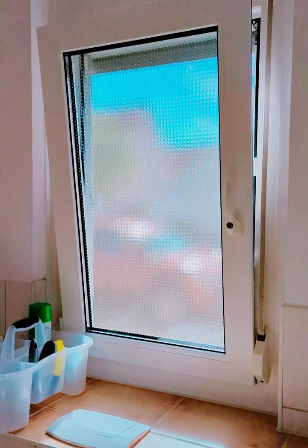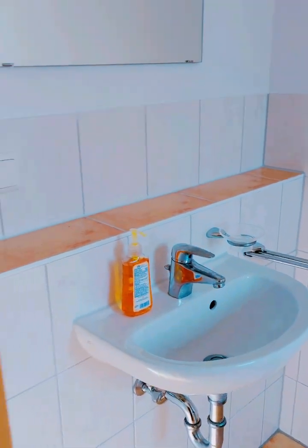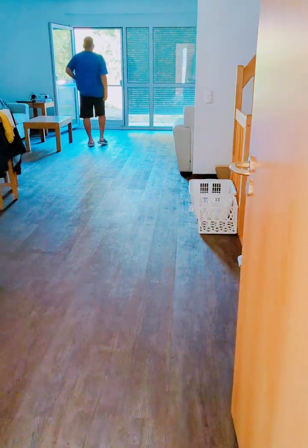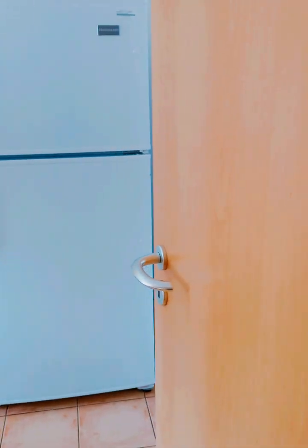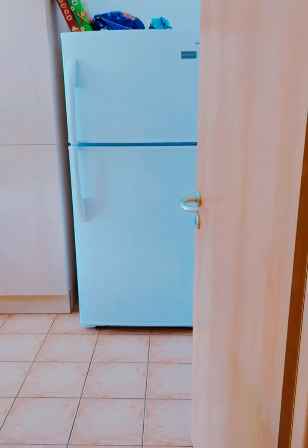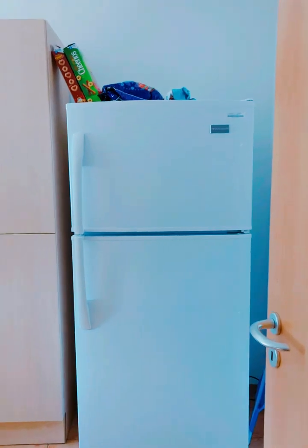I'm loving the windows because they open and close different ways, which I'm pretty sure you guys have already watched an abundance of videos on. Then you come in through here. To the left is going to be the kitchen. It's pretty standard. The only thing is I'm not really sure if we're going to keep this door here or take it off and store it downstairs.